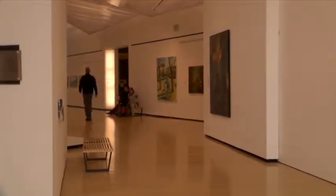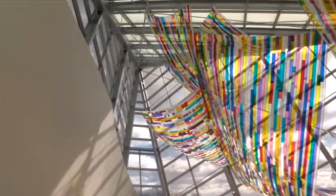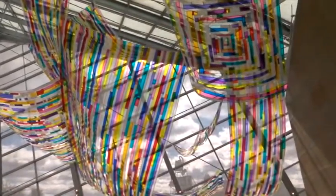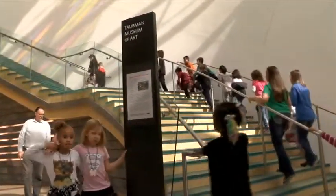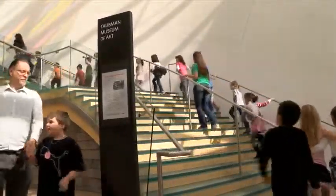We have 10 galleries that are on view, changing every 3 months, so it's an experience to come back every time. In addition to seeing art, we have lots of fun things to do. Music, children's classes, adult wine and paint, just about anything you can think of, art and culture. So something for someone from all ages, basically.